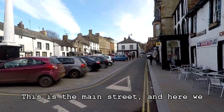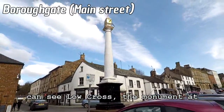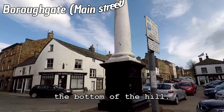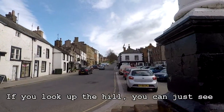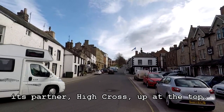This is the main street, and here we can see Low Cross, the monument at the bottom of the hill. If you look up the hill, you can just see its partner, High Cross, up at the top.